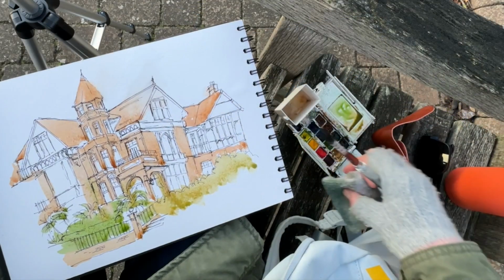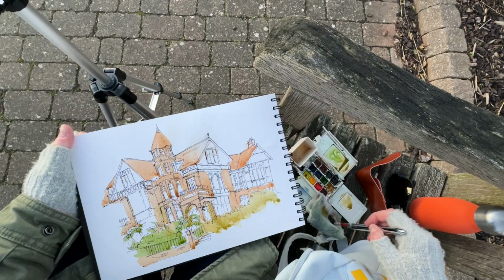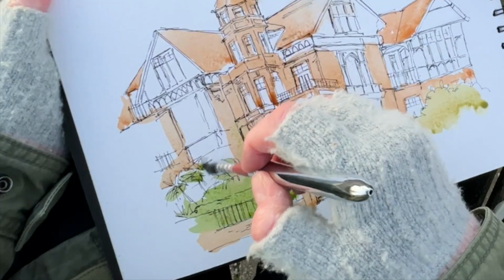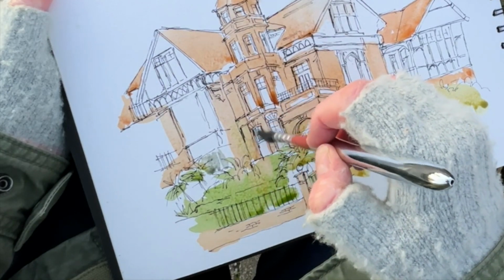I'm using an old sports wristband to wipe my brush on. I usually wear it on my wrist. I'm not really sure why I haven't put it on today. It might have actually kept me slightly warmer.